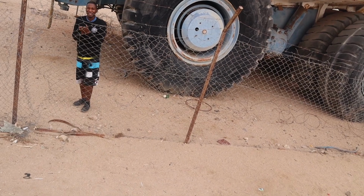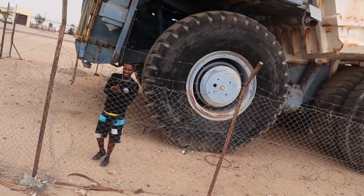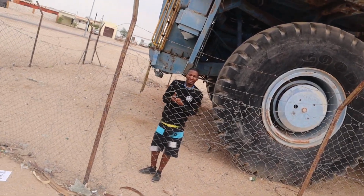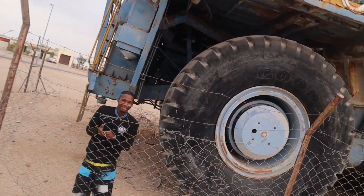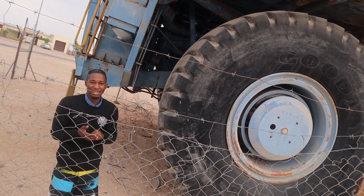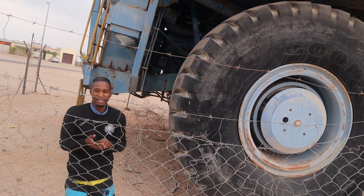What else do you want to ask, my brother? Okay, what is the approximate mass, maybe, do you think this truck is? These ones are maybe over 5,000 tons, man. So they are quite very big, over 5,000 tons. It's like an approximate.